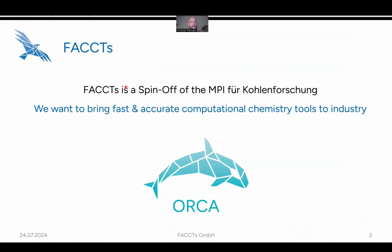FACCTs is a spin-off of the MPI for Conformers, where the main part of the ORCA development is taking place. FACCTs is the abbreviation for Fast and Accurate Computational Chemistry Tools, and our mission is to bring exactly that to industry. So we are ORCA's link to industry users.